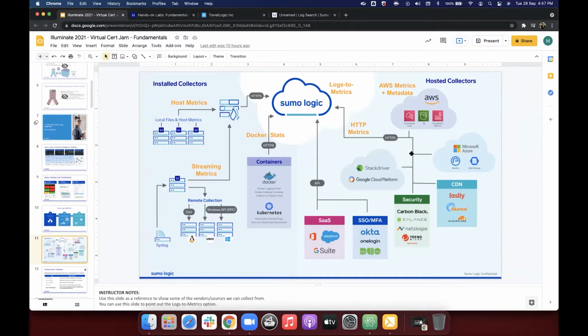One other thing is that you can host a normal HTTP endpoint so that CDN providers, or providers who need to send logs to an HTTP endpoint, can send their logs directly to Sumo Logic using a hosted collector.